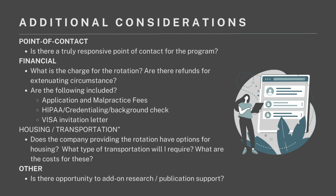And then lastly, one of the things that I've seen lately is that with some companies, they have the opportunity for you to add on sort of research and publication support during a rotation, which I actually think can be very helpful. While you're on a rotation, you may have a great case, and this may allow you to write that case up while you're on the rotation, get the approval of your attending and everything, and submit it. And if you have some publication support, that could be a real bonus for you. So just something to consider.